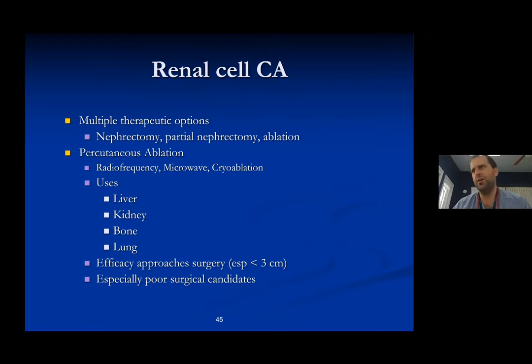In the same vein of interventional oncology, we do treatments for renal cell carcinoma. There are multiple treatment options for patients, from partial nephrectomies to radical nephrectomies to ablations. In patients in whom we perform ablations, we have also a spectrum of modalities that we use. Traditionally, most operators like to use cryoablation, but certainly you can use microwave or radio frequency, whatever you're comfortable with or whatever you prefer.